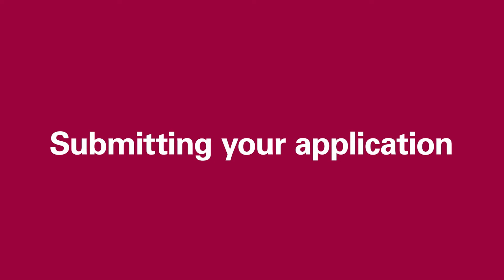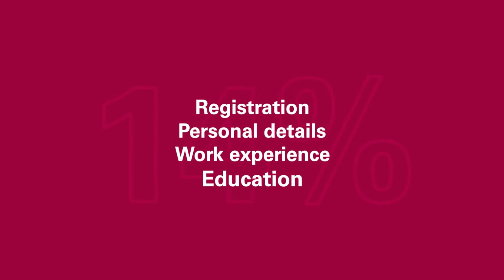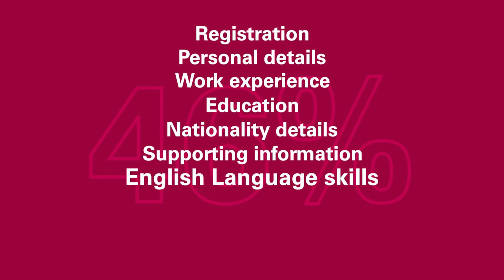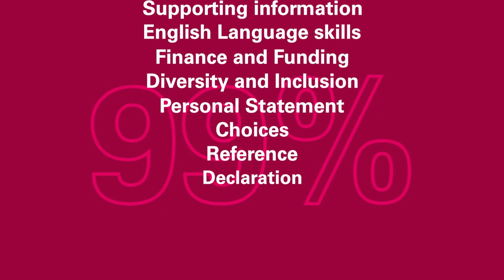Submitting your application. You can start your application in UCAS Hub from June, and you'll be able to submit from September in the year before you plan to start university. Over the summer, you could start preparing your application and compiling the information you might need. There are several sections to your application, and UCAS Hub tells you the percentage of the application that you've completed. Once you hit 100%, you can submit.